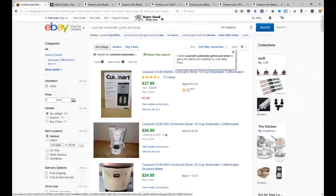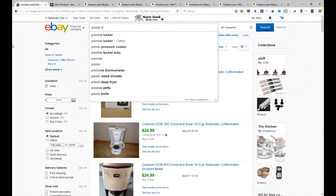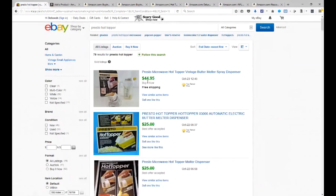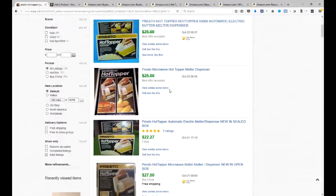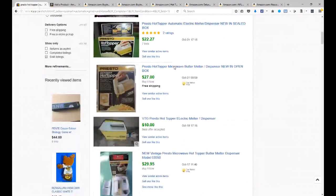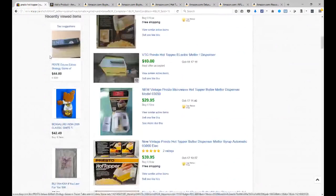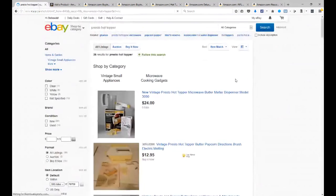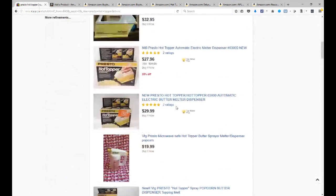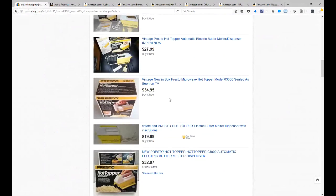eBay, I don't know what they're doing over there. I didn't even look this up. I just put it, not eBay. I'm not searching eBay on eBay. Presto hot topper. $45. Man, somebody got a steal on that one. $27. I wonder what the current listings look like. Got $24, $39, $20 without the box. Here's $35.